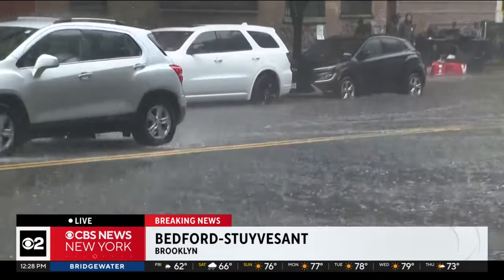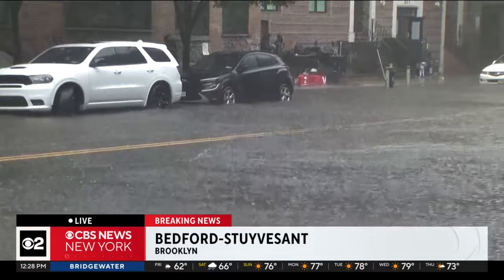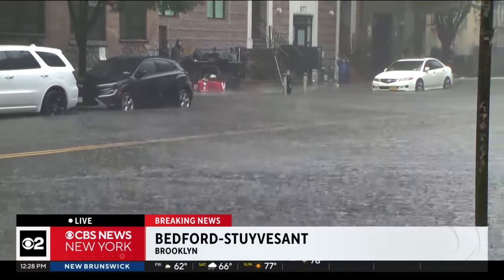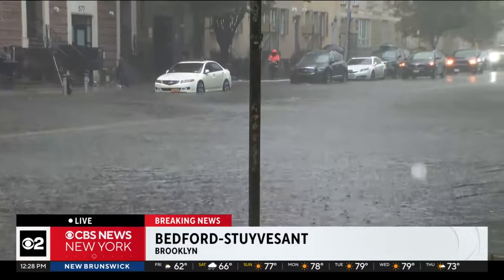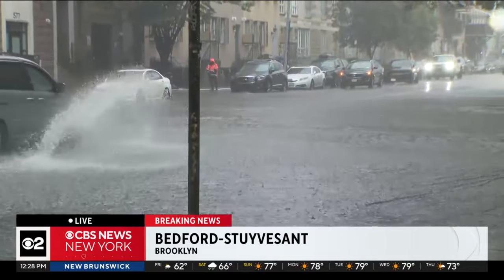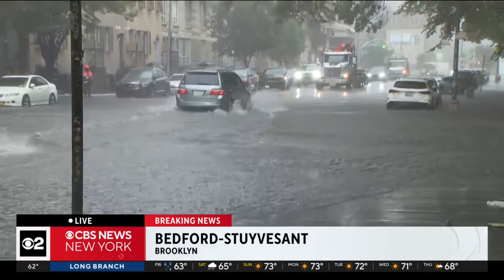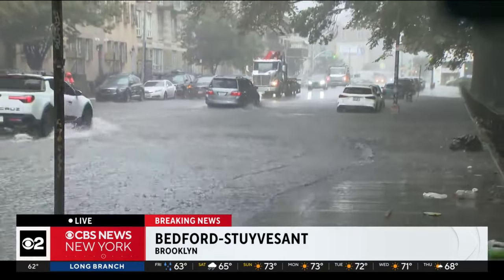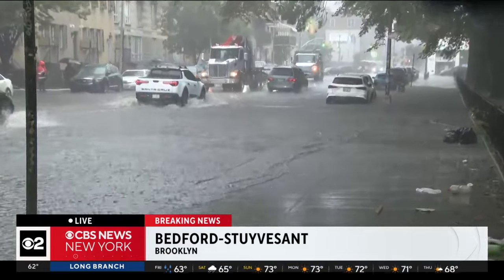And for many others, we've seen people trying to walk around it, and many of them who are not wearing the proper footwear, turning right back around and walking away because there's no way to get by. The water here is above the curb. Sewers are full of leaves and debris. It looks like they're also backed up. We've seen dark-colored, foul water that's been backing up out of some parts of the street here.